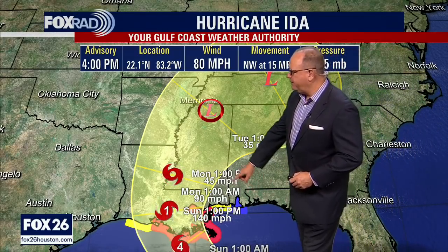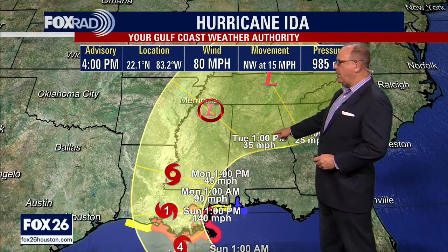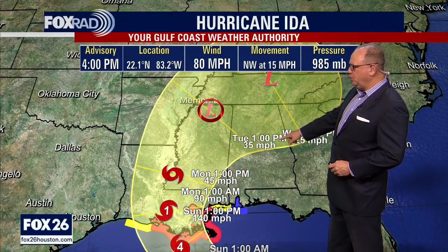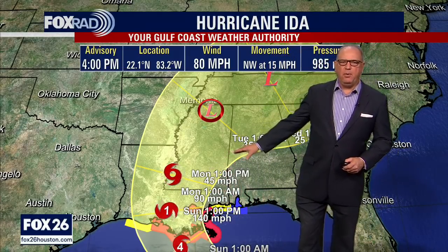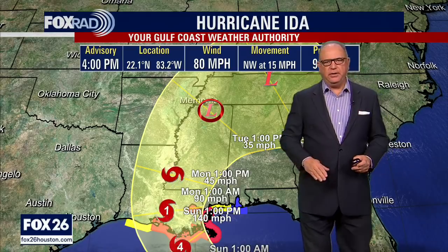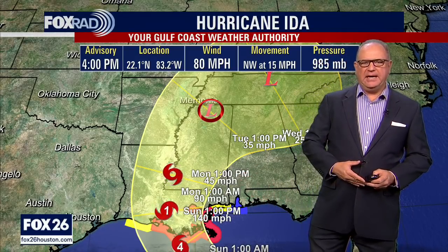Now, once it makes landfall, Monday afternoon, still a tropical storm, doesn't drop down to being a depression until Tuesday, and then moves on. So it will slow down somewhat. It's not going to stall. It's not going to do anything like that, but it will not move fast enough for the folks in Louisiana, Alabama, Mississippi to get on out of there. They're going to want to.